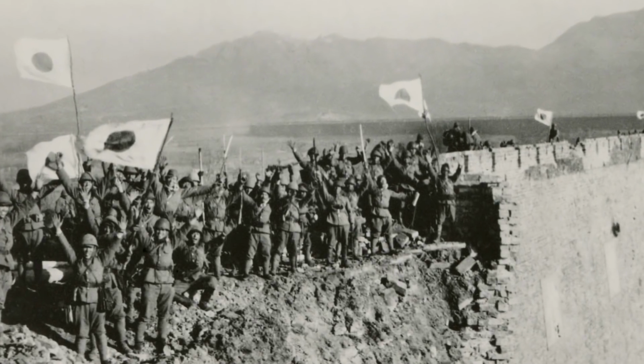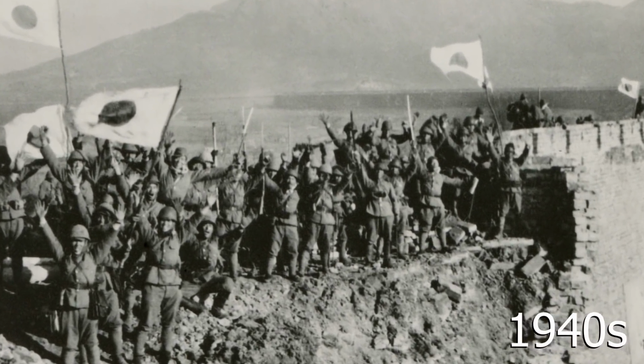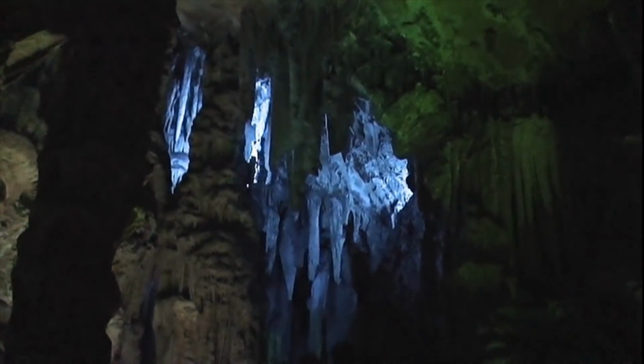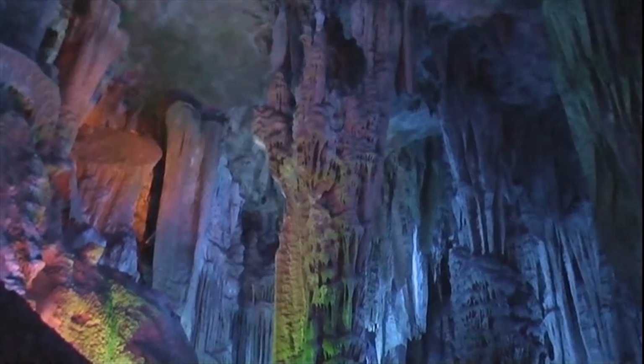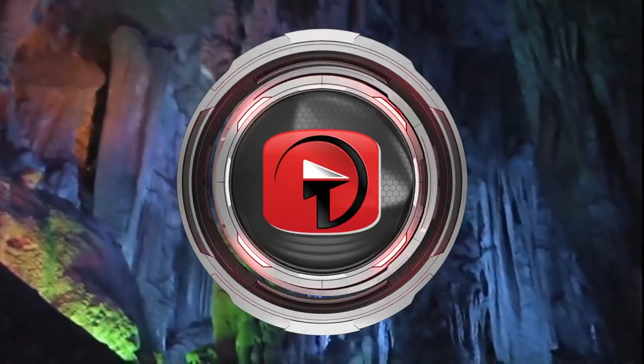Amazingly, the cave was only discovered in the 1940s by Japanese troops fleeing the war. They stumbled in by total accident. The government opened it up as a tourist destination and installed the lights themselves. Unfortunately, the rainbow colors aren't actually natural, but how cool would that be?